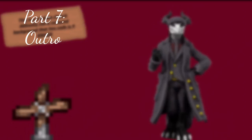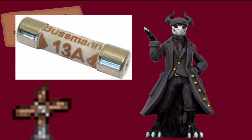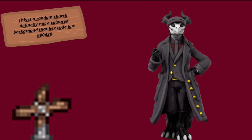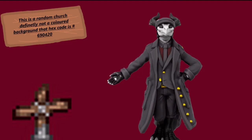We are gathered here tonight because Jack Concord has passed away after forgetting to correctly install a 13 amp fuse into his homemade bomb. The reason why he needed a fuse was in case the flow of electricity was greater than the circuitry could handle, causing the fuse to melt and breaking the circuit. But since he installed it incorrectly, the fuse didn't break when there was a fault. I would like to apologise about this, as the outro was supposed to be funny, but instead it's a funeral.